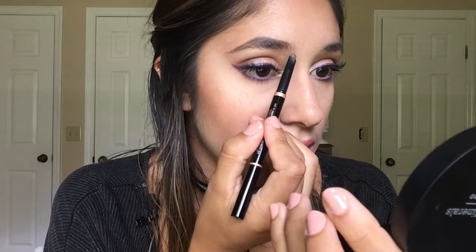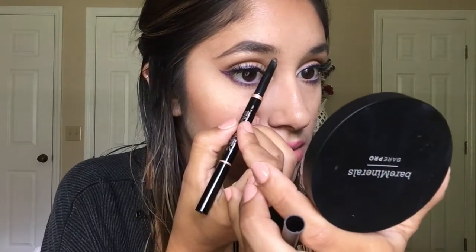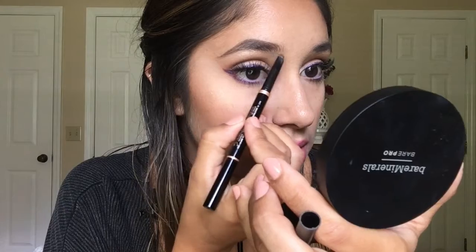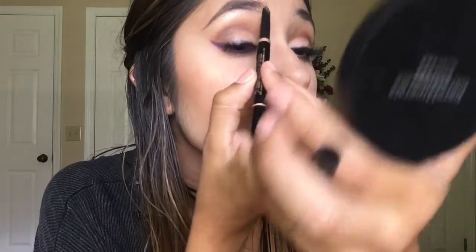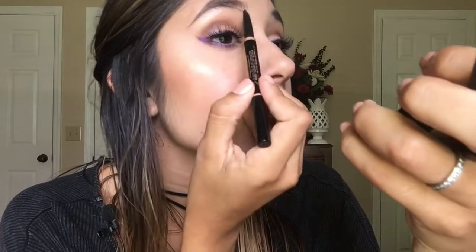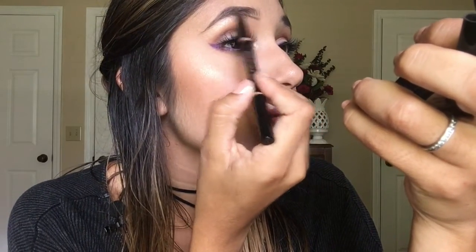Anyways, so just to explain further, you're not drawing straight, you're drawing up. So I'm going to start following the natural curve.